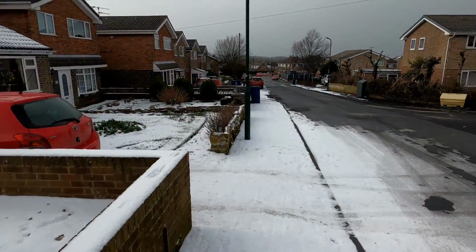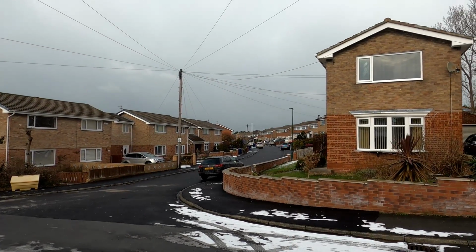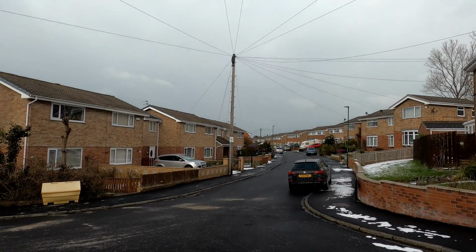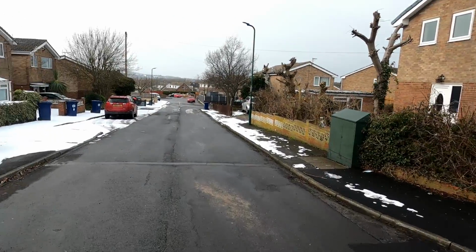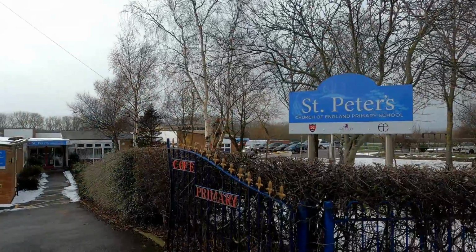Little did I know when I was growing up, my future wife lived in a house just in the far corner over there. Not in quite the far corner, just a couple of doors this way. I would have gone down that way, but I'm actually going to head towards the wood path down towards the primary school that I attended when I was younger. This place hasn't changed much.